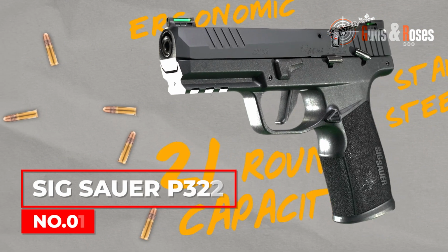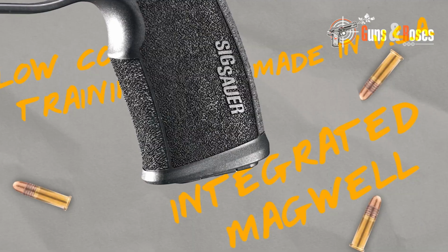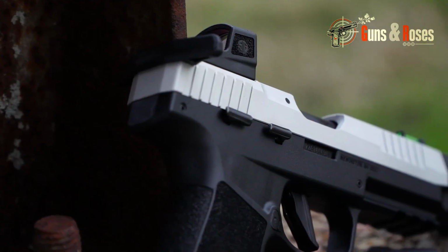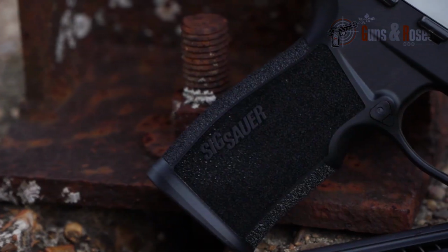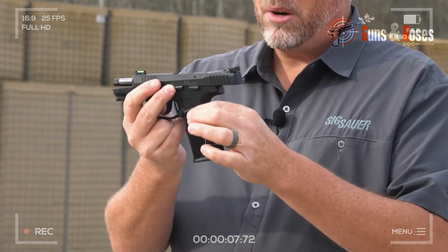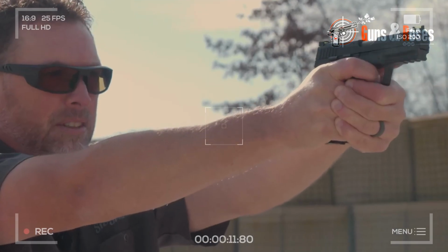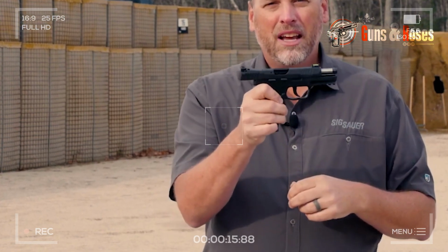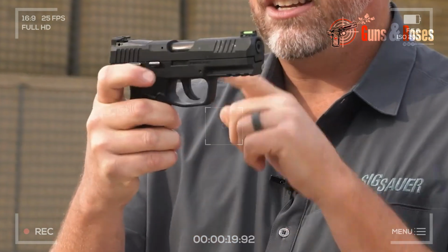Ever watch your $900 duty gun jam halfway through a mag while a .22 just hums along like it's clocked in for overtime? Yes, sirree, that gun is the SIG P322. 21 rounds, no recoil, no drama. And unlike your striker-fired diva, it doesn't throw a tantrum when things get dirty. It's like SIG finally asked, what if we built something for actual training and didn't charge a therapy fee for your ego?